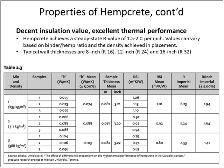There are places where you might want that, say under a slab, you might want that material to be more dense to be able to handle a load. In an attic where you don't even care if it keeps its own shape, you can go for a really lightweight mix.